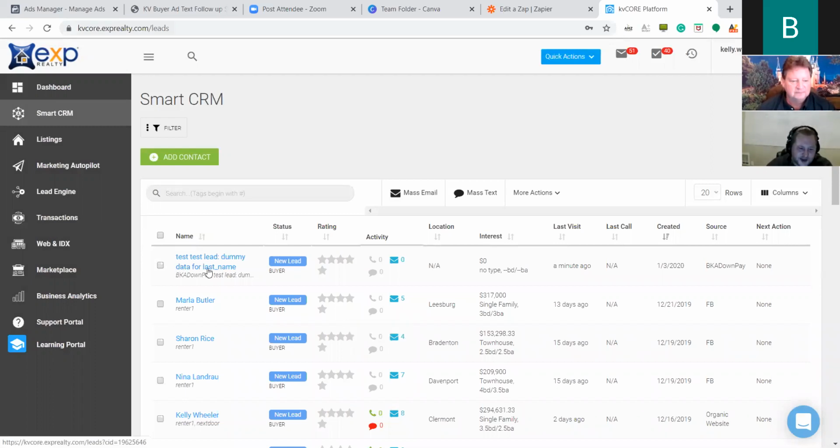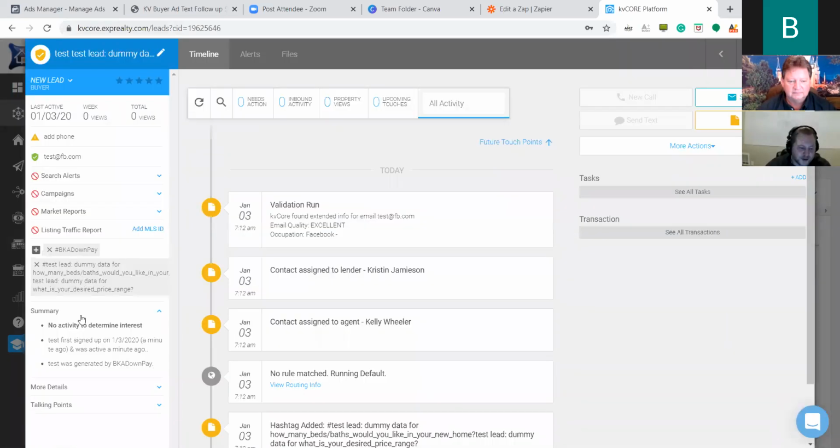Test lead dummy data found here. So this is going to show that we have the hashtag added to it. It's going to show us that we have the lead source down here, BKA down pay. BKA down pay is hashtagged onto there. And then this next hashtag is very, very long, but it's because it's the test data that's coming through.